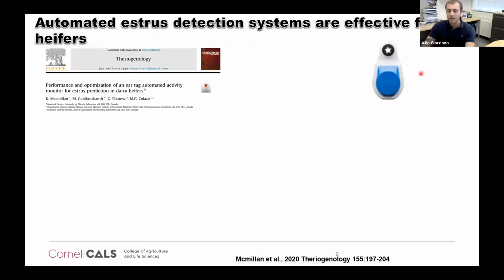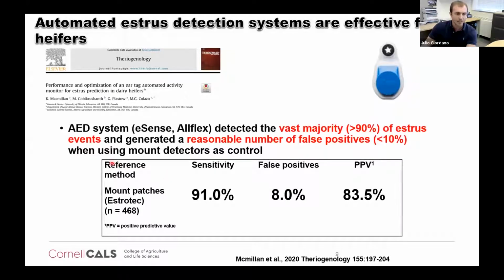Another study, in this case, a study out of Canada that looked at the ear attached version of the same system. So the ear attached sensor also found that a vast majority of the heifers that were detected in estrus by a reference method, once again the tail head patches, were detected, more than 90%, and there were not a lot, less than 10% of false positive alerts. The estimated sensitivity was about 91%, and the false positive rate, which is the inverse of the specificity, was about 8%. So again, comparable to some of the traditional methods, they don't seem to be any better or worse.